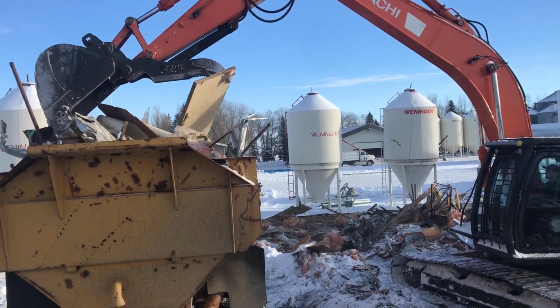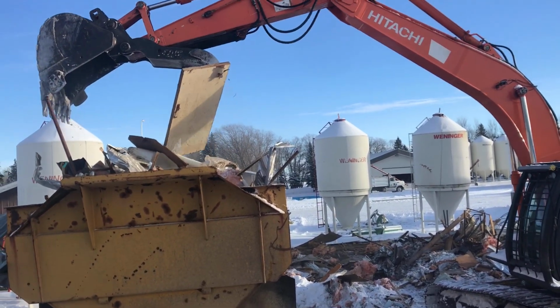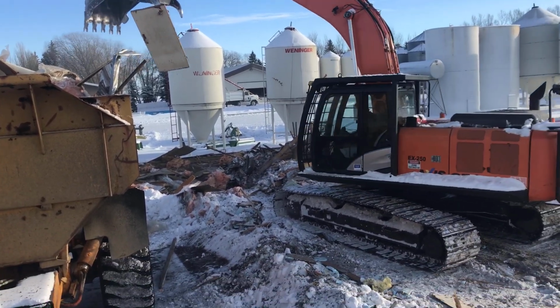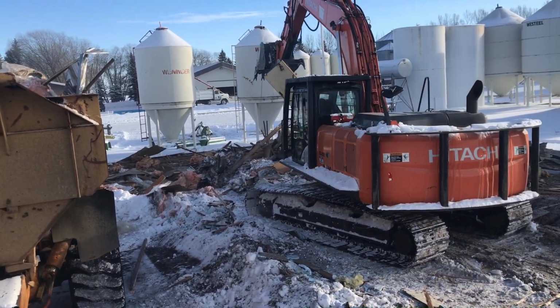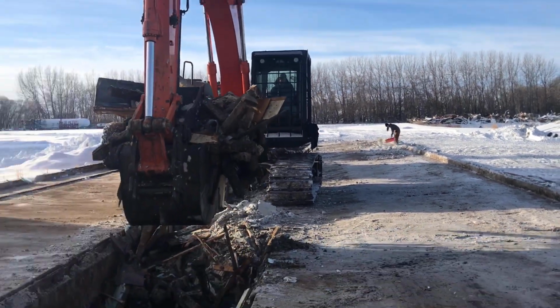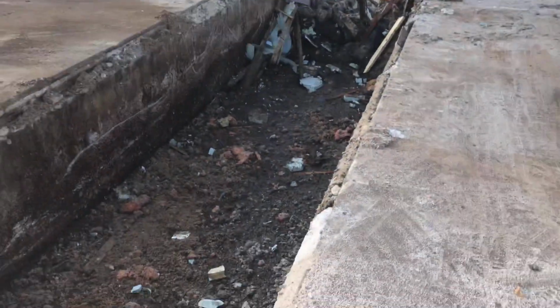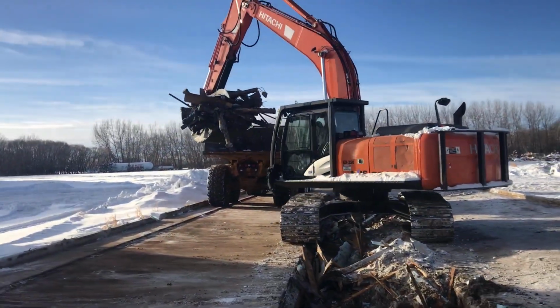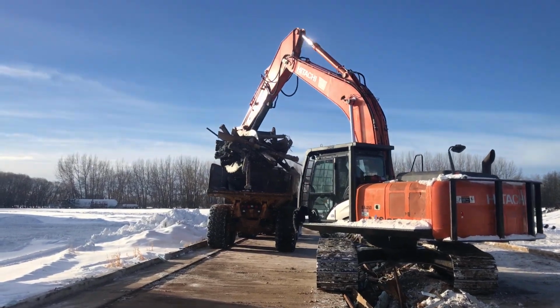Done in pretty much like 3 hours, and so, well, I mean, we're still just cleaning up, but that went pretty fast and pretty good. So we have Max shoveling there, and then once again we're pulling stuff out of this pit right here and loading it into the truck.